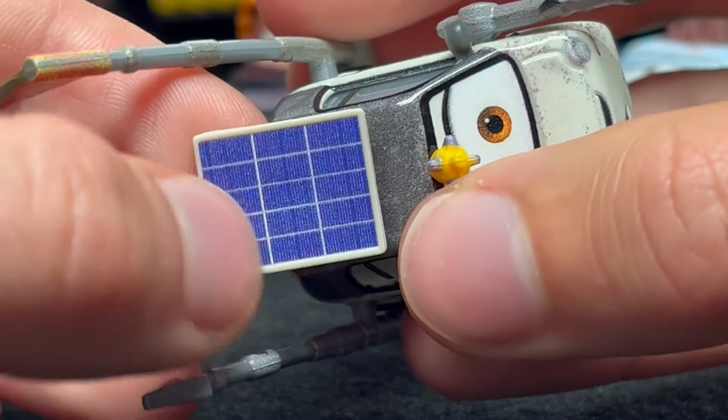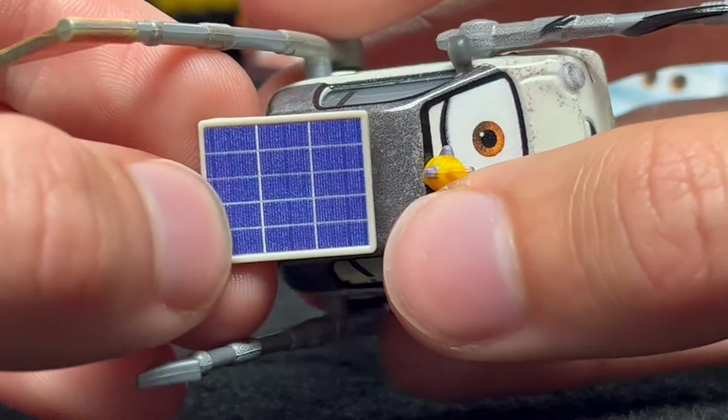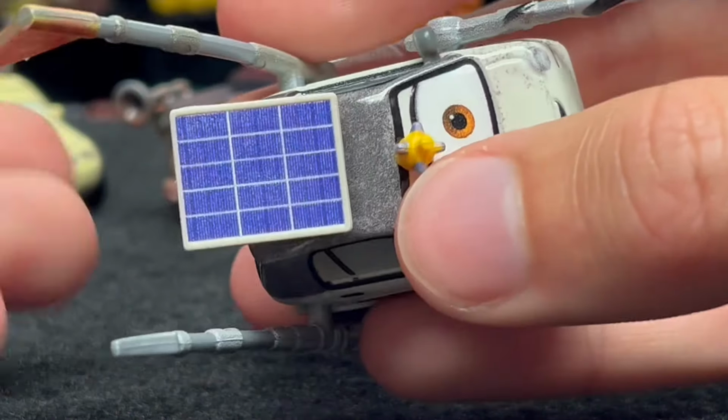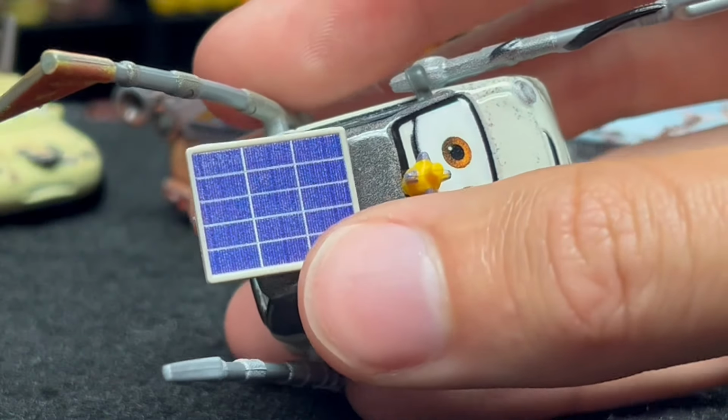It almost has an appearance like it's been out in the sun for a while. It's not perfect. It's not just one shade of blue. There's multiple shades of blue running through it. It's very, very cool. Very well done.